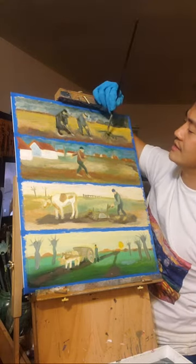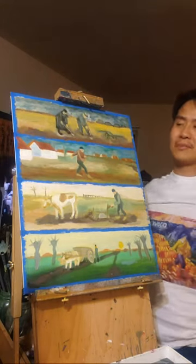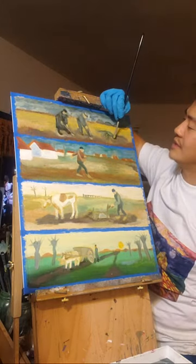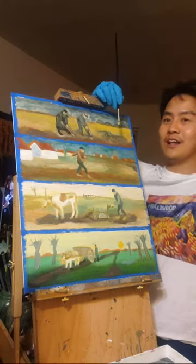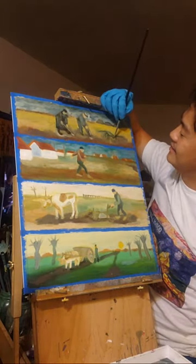I've had the opportunity to make this. So this is actually inspired by that same character. Except he goes to Hollywood. So it's titled The Sower Goes to Hollywood.